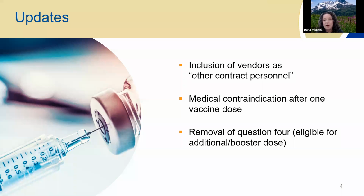These updates were from February of 2022. And I'll go through those and then I'll let you know what just came out, I think today, maybe yesterday. So in February, the CDC included vendors as other contract personnel in their language. They also elaborated on medical contraindication after one dose and removed question 4, which was eligible for additional or a booster dose. Next slide.